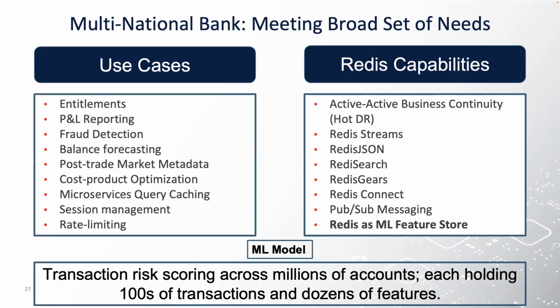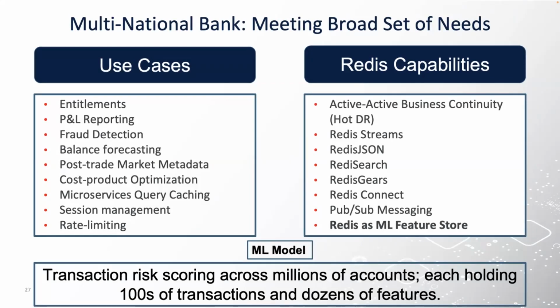This bank recently started using Redis Enterprise to implement an online feature store, which enhanced the custom machine learning algorithm to evaluate transactional risk scoring in real time. With Redis, they could access features, score, and derive inferences across millions of accounts, each holding hundreds of transactions, with sub-millisecond latency at very high throughput. Speed, scale, and always-on capabilities are the three core requirements for this bank, and Redis meets these requirements. This is why they keep expanding on their use of Redis.